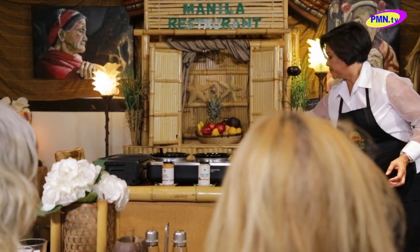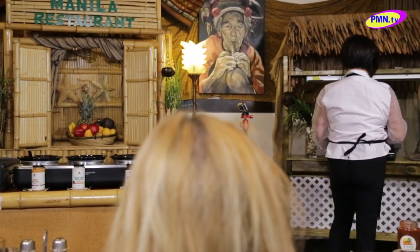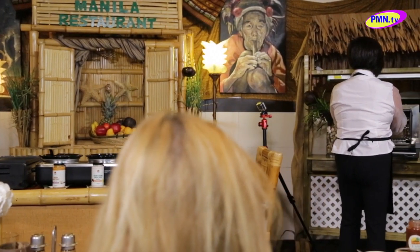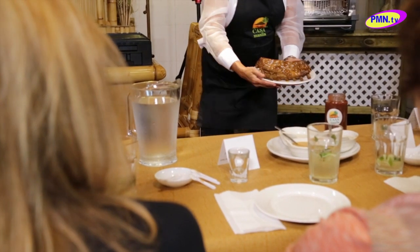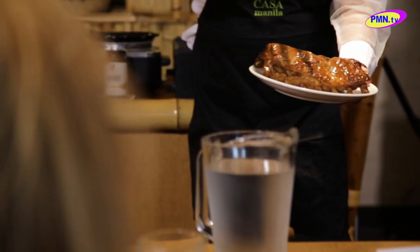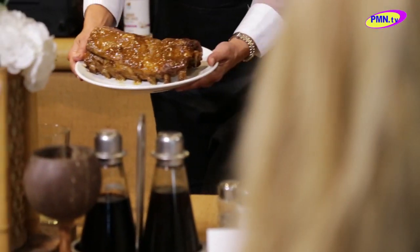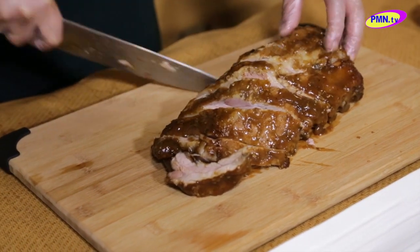And then, again, according to how you like your meat prepared, I like to put a little bit of parsley because I'm a visual, and you have adobo pork back ribs, and I want to see if it can stand alone.